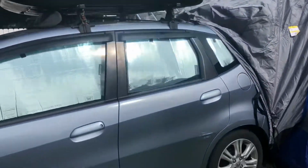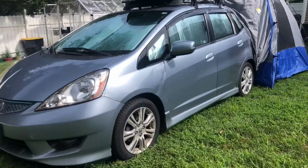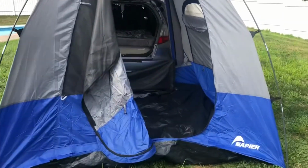I had WeatherTech make me all those shades. They're about 120 bucks for all of them. On top, I got the Sport Rack. I got that thing on Marketplace, 100 bucks.